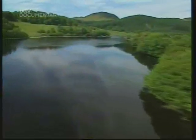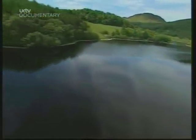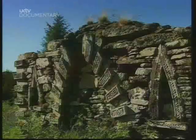Our final stop on this long, hot summer's day was the beautiful Loch Awe and the ruins of Kilneuair Chapel. This old chapel dates back to St. Columba. It's very ornate, isn't it? Lovely work here. Should we jump off and have a look round? I'm ready to stretch my legs a bit.